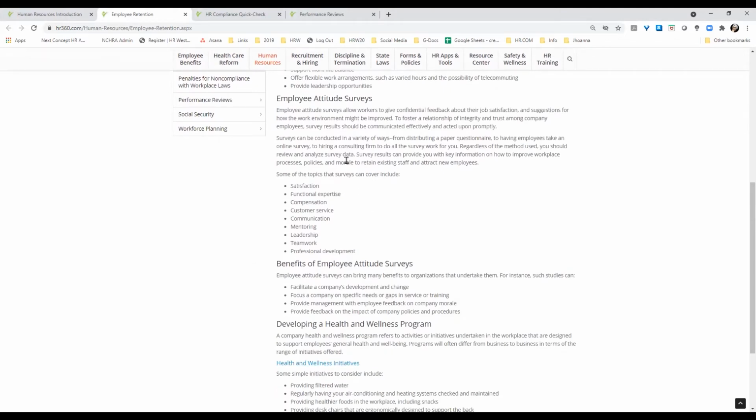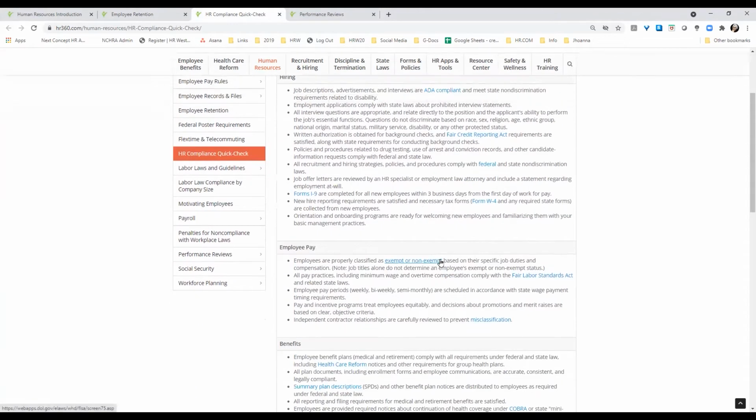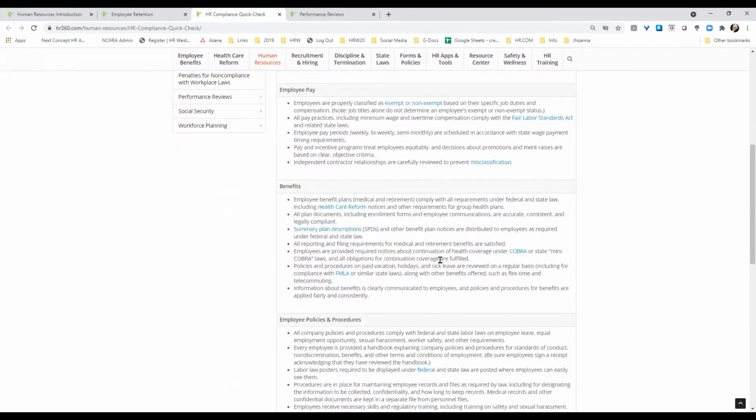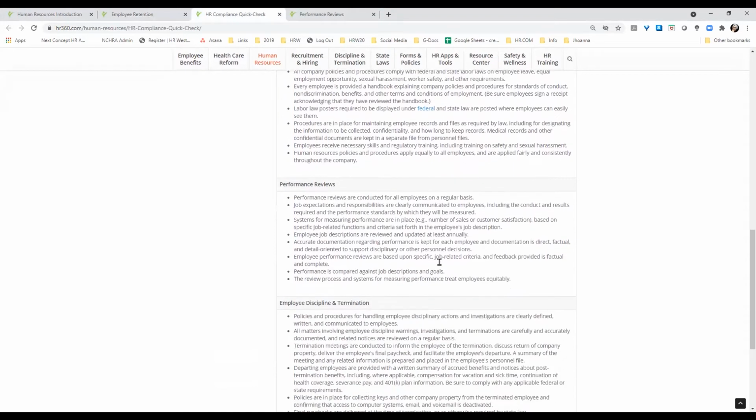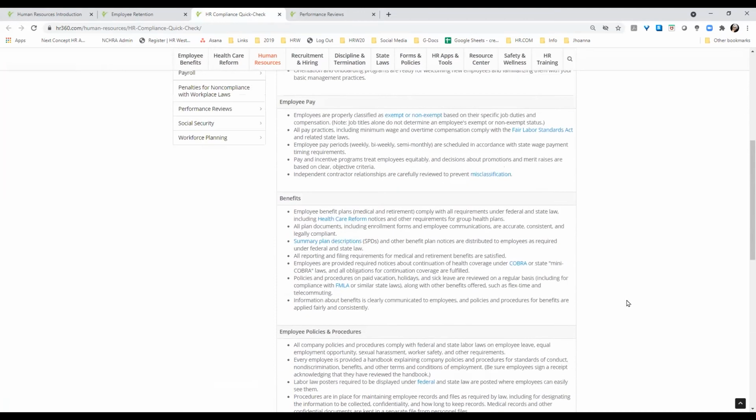HR Compliance Quick Check helps with regular reviews of your HR and benefits-related procedures to ensure compliance with the law. The checklist features key steps for evaluating your management practices to help keep your company HR compliant.